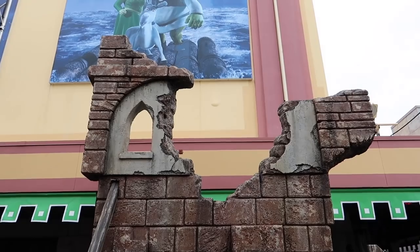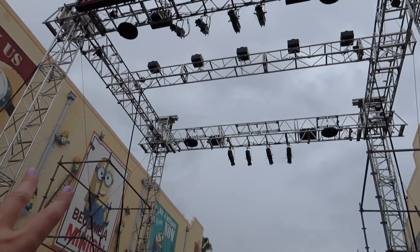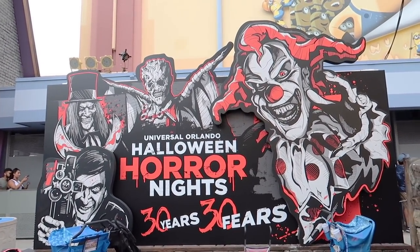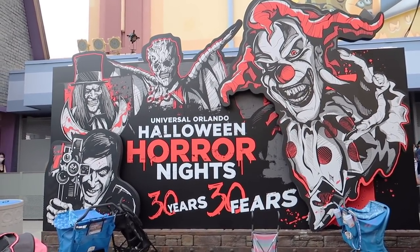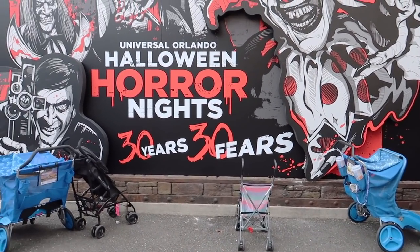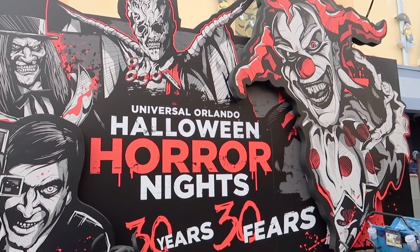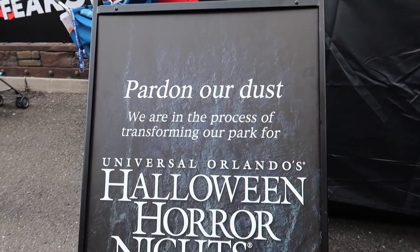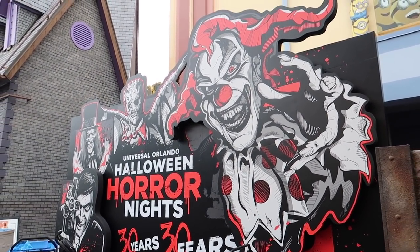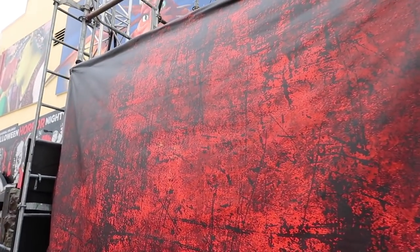It's all broken on top. There's this huge frame here with the sign on it. Lots of lighting, so we can see there's gonna be a lot of light and fog in this area. This awesome sign here has some of the icons of Halloween Horror Nights past in it. Unfortunately, they're using it for stroller parking right now, so it makes it pretty tough to get a nice photo of it, but they're probably going to add some lighting and more around this. And there are some coverings here that match with the theme, that red and black look.